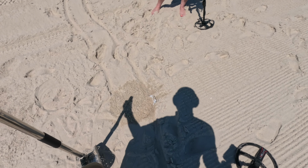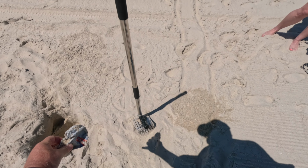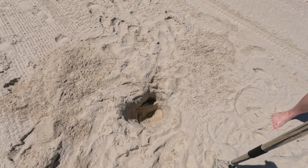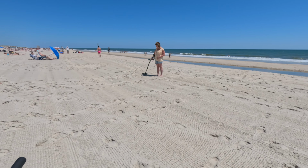It's a can. All that for a can. Yeah, but holy crap, look how deep that hole is. All of that for a can. I mean, oh my God. Looks like Kelly's got something there. What you got there?